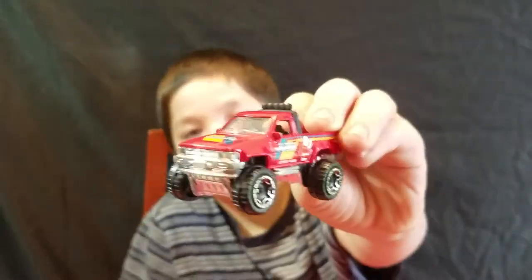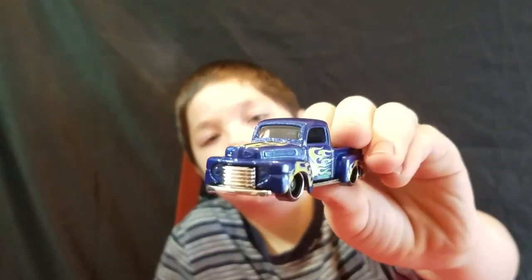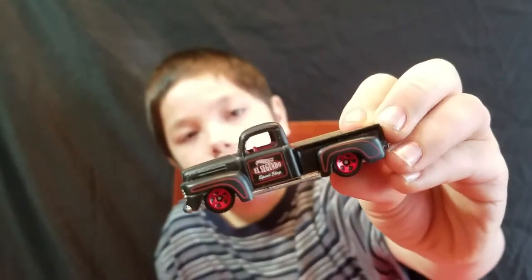Now we're at the next truck. And the Toyota 4-wheel drive. Oh, yeah. And then the 49 Ford pickup. A blue one and a burgundy one. And then the black one.